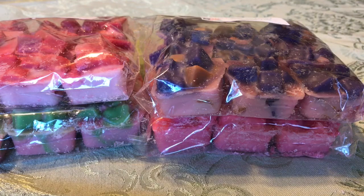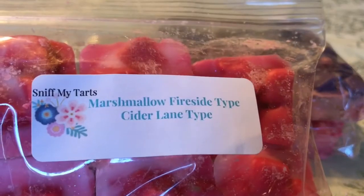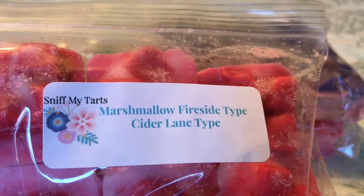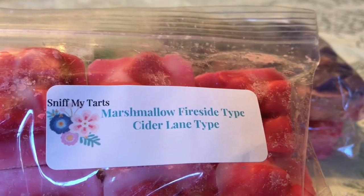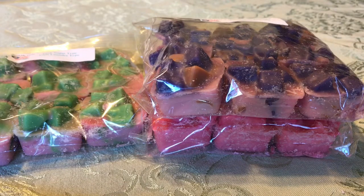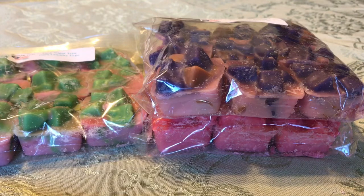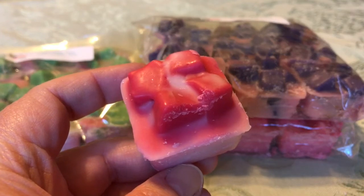And then on to my 4 packages of chunks that I ordered. So this first one right here is Marshmallow Fireside type and Cider Lane type. I've been obsessed with these two blended together, especially this season. I don't know that I will melt these this season or if I will try to hang on to them for next fall, because I do have some other blends that are similar, but Marshmallow Fireside is so, so, so good. By far and away my favorite Bath & Body Works scent ever, and probably like my favorite fall scent too. Honestly, I cannot get enough of Marshmallow Fireside and Marshmallow Fireside dupes.